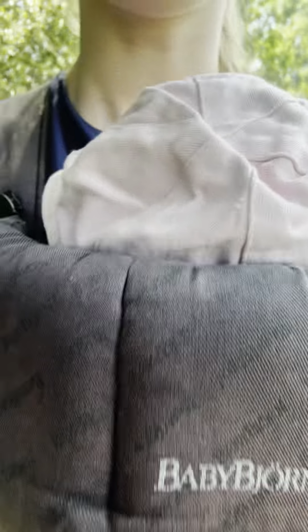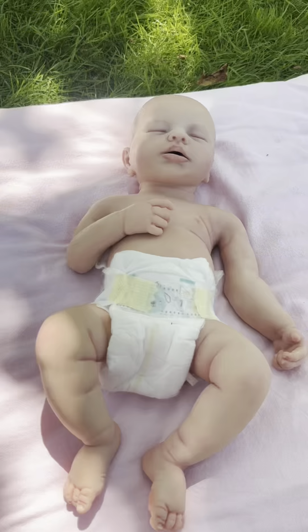Okay guys, we are walking back. We were out probably like 15 minutes. It's very hot, so we didn't want to be too long. But I think she's fallen asleep, so I'm going to keep her in the carrier to have a nap for a little bit while I do some more work, and then I think I'll start getting her ready for bed.